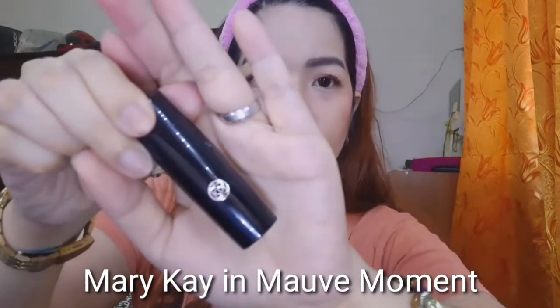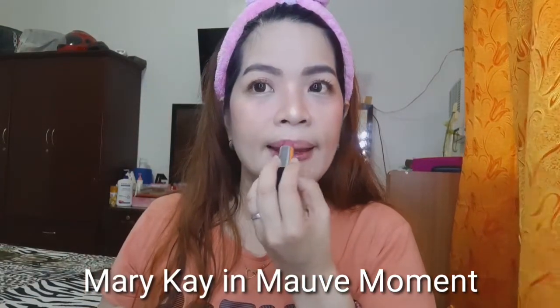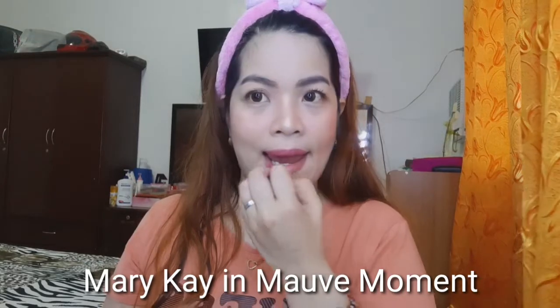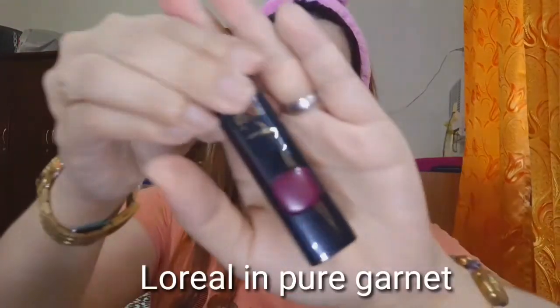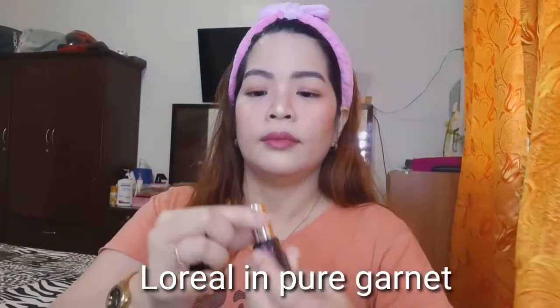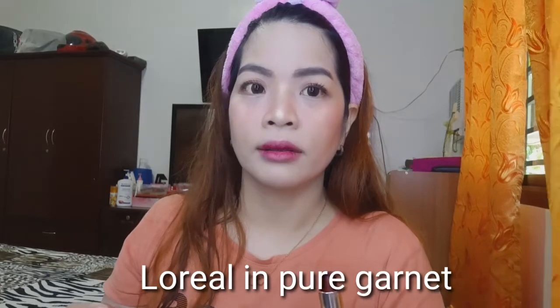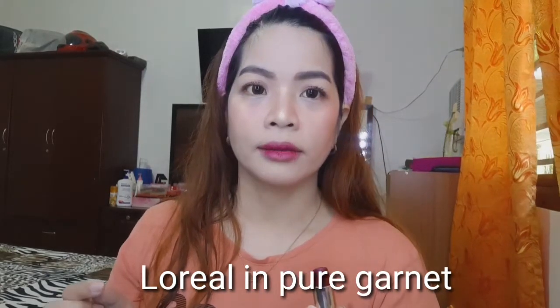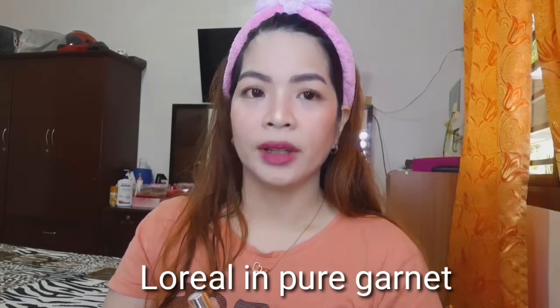For my lipstick, I'll be using this Mary Kay in the shade Mauve Moment. And then, gusto ko mag-gradient ng konti. So, gagamitin ko tong L'Oreal. Nakalimutan ko yung shade. Ilalagay ko na lang sa description box. Pure Garnet. Pure Garnet pala yung shade niya, guys.